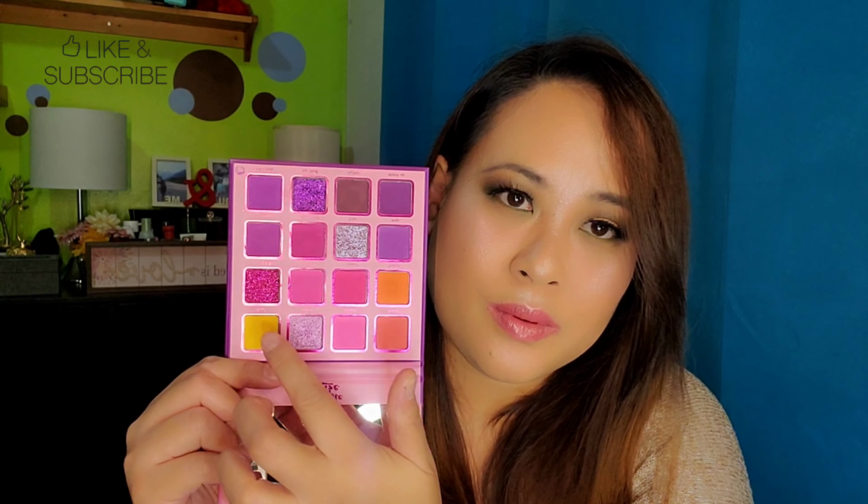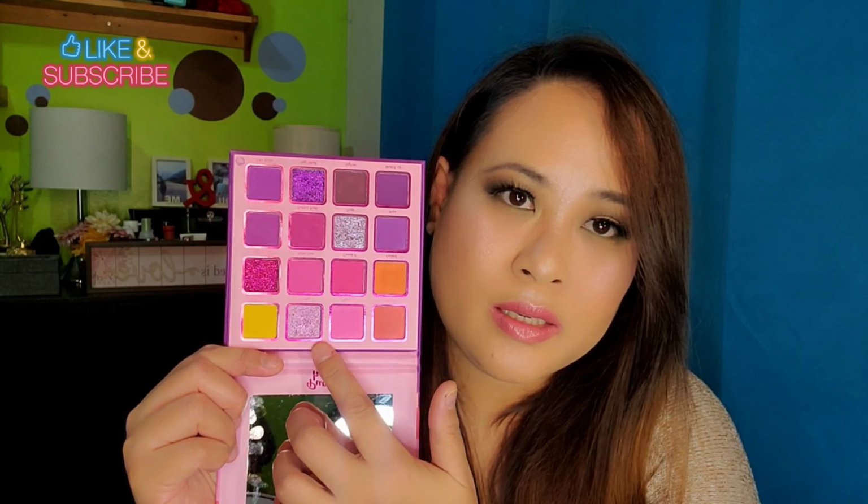I like the shades here. These are very pigmented, shimmery shades, and there are mattes also, and it's so amazing to see a purple and pink palette that has a pop of yellow and orange in it. This is so good. I love this palette, so I'm gonna create looks for you guys using this palette, and we'll go deeper on the colors here and the pigmentation of this one.